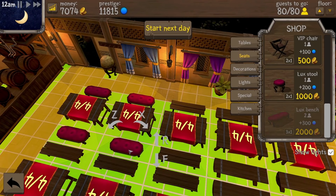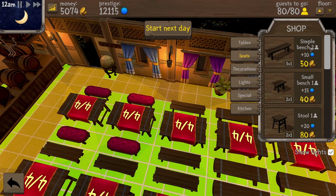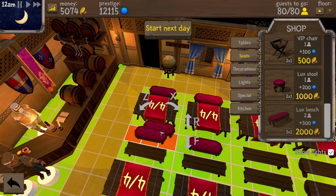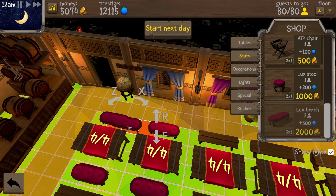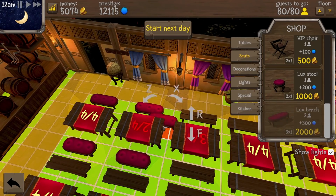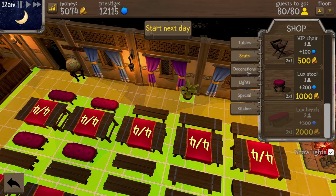There we go. Hang on. They can only seat 2 people. Simple bench, 2 people. Yeah, okay, no, that's fine. I thought they could seat 3, but no, of course, it's 4 person. Yeah, why did I think they could seat 3? No, it's fine. I said that earlier, and I imagine people have commented on it. I've realised the error of my ways, everybody. Oh, dearie me. Right, okay.